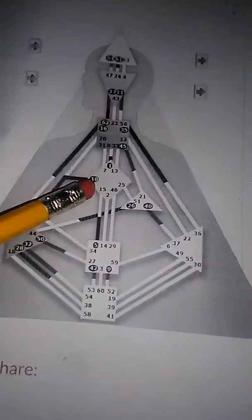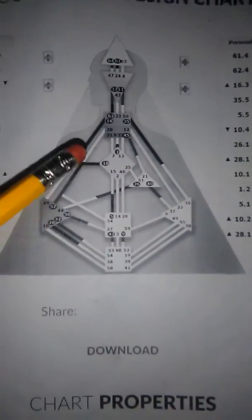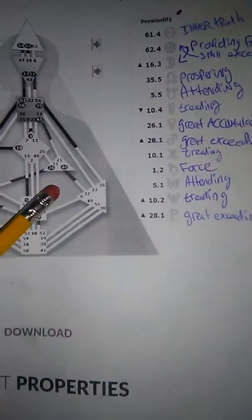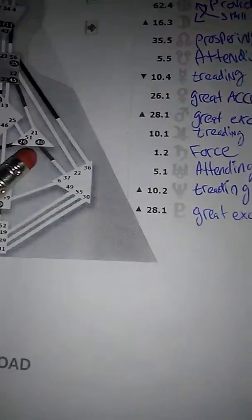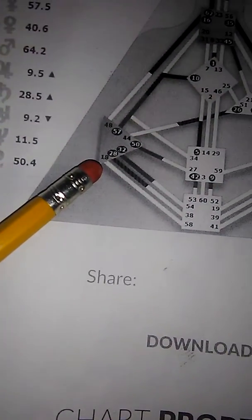It's yellow, but this you can't tell. It's black and white paper. I have 2 lights on, 2 switches on in the G center. I have 2 lights on in the heart, but the heart itself is not lit up. I have 4 in the spleen, because I'm a splenic projector.